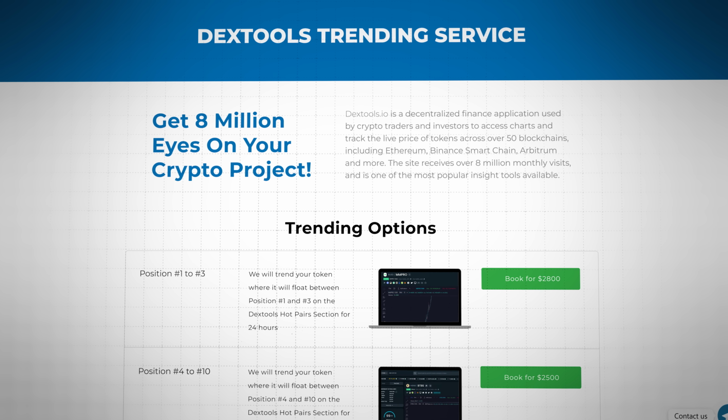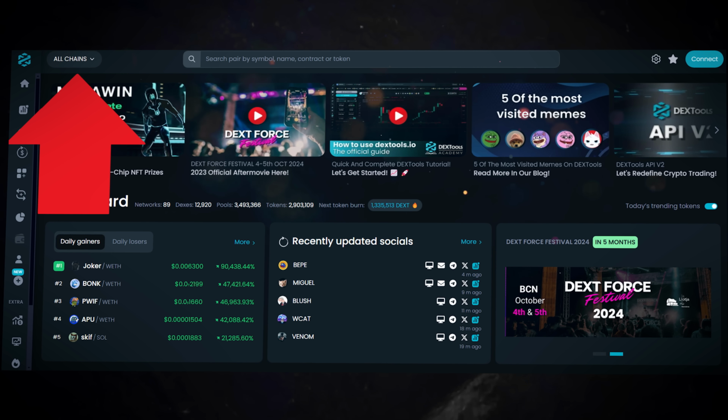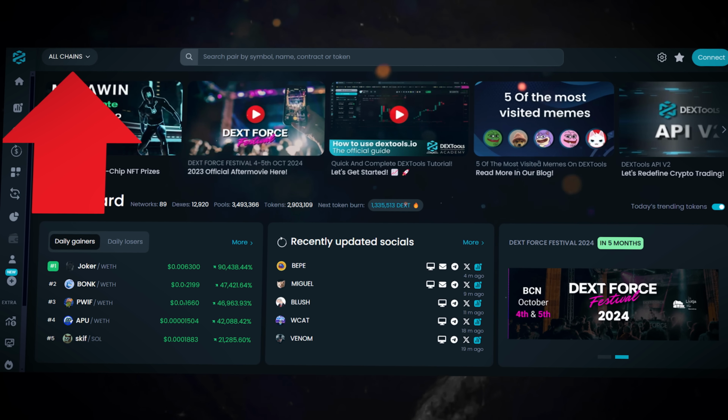Literally, the only thing you need to pay attention to on the homepage is the button at the top left that says All Chains. Now, because we're going to be looking for meme coins on Solana, click on All Chains and select Solana. This should change the list of cryptos on the homepage. Next, scroll down until you see the full list of cryptos.